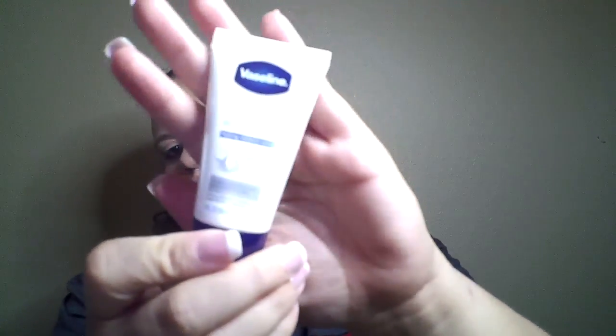Then we got the Vaseline Extremely Dry Skin Rescue Healing Moisture Lotion. I'm going to be using the heck out of that. In fact, my hands are so dry right now, so let's put a little bit on. I really like Vaseline lotion too. They're kind of greasy, and a lot of people don't like that, but that's my favorite thing about them. My skin is so dry, I need that little bit of extra, like, greasiness, because if I don't, my skin's way too dry.